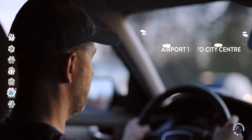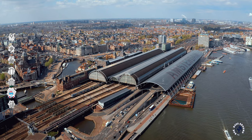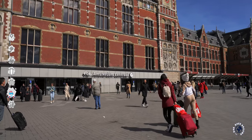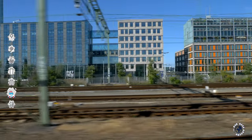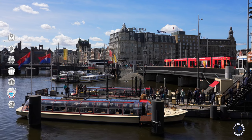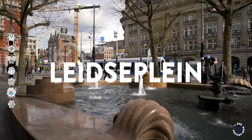From the airport, you can get to the city by train, bus, or taxi. Taxi is by far the most expensive option, costing between 50 to 70 euro. Trains are great, running 24 hours to multiple stations, including Amsterdam Central Station. It takes only 17 minutes and costs only 5 euro. During the day, trains run every 10 to 15 minutes, and after midnight, they run hourly. You can also use buses, as Amsterdam Airport Express Bus is the quickest way to places near Museumsplein and Leidseplein.